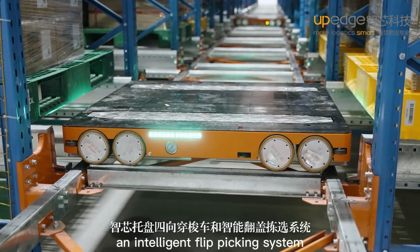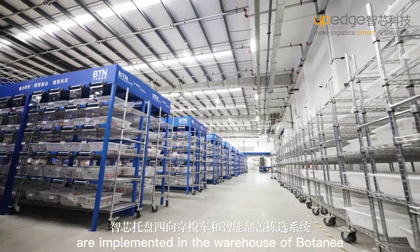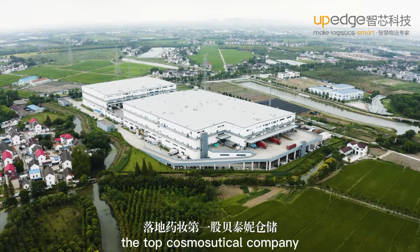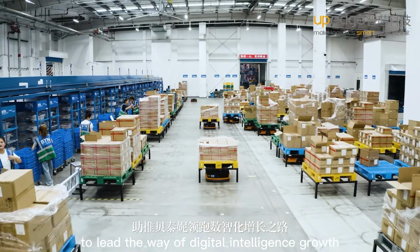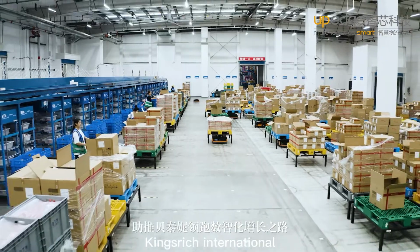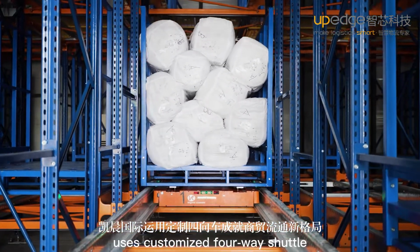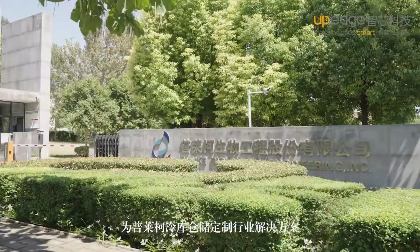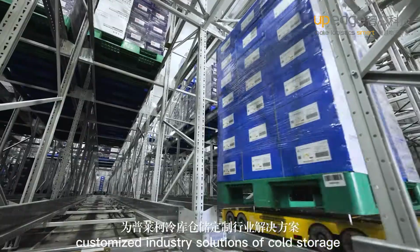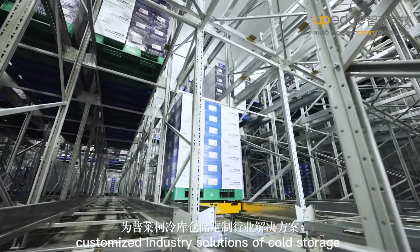Upedge 4-way shuttle for pallets and intelligent flip picking system are implemented in the warehouse of Botany, the top cosmeceutical company, boosting Botany to lead the way of digital intelligence growth. Kingsrich International, a clothing trading company, uses customized 4-way shuttle to achieve a new pattern of business circulation. Upedge has also customized industry solutions of cold storage.